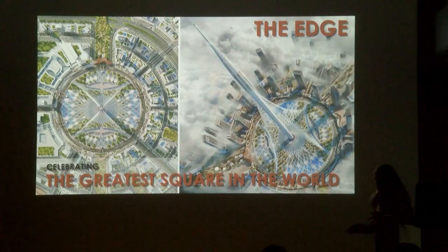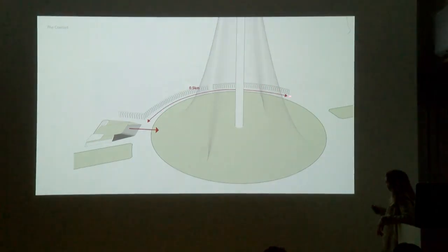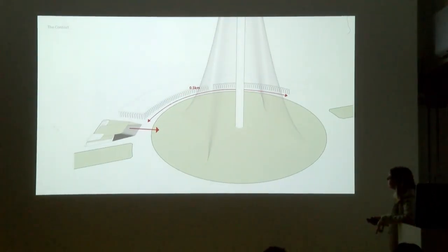This is the vision that we were given. This is very Dubai. It's colorful, let's say. And we were to be one of the buildings around the perimeter. And you can see here that this is at the perimeter of the site. There's a half a kilometer long retail mall, another very Dubai thing, but the scale of everything is absolutely enormous.